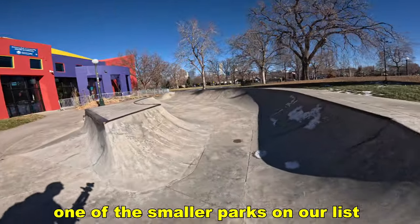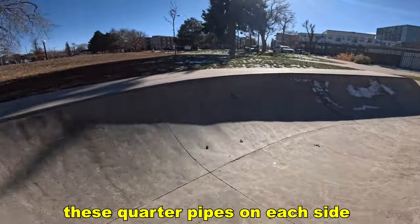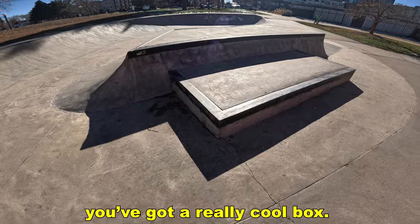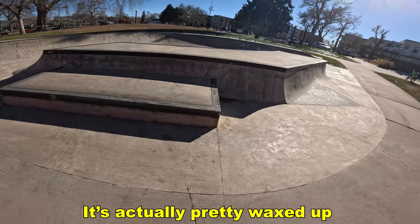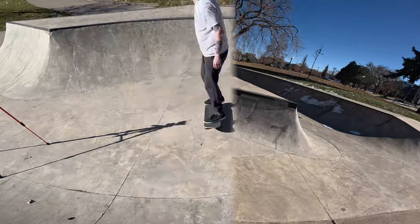This next park is definitely one of our smaller parks on our list, and it basically only has these quarter pipes on each side that you can kind of use as a mini, and then on the side you've got a really cool box that's actually pretty waxed up, and then we've also got a really cool little pyramid thing that's really fun to do tricks on.